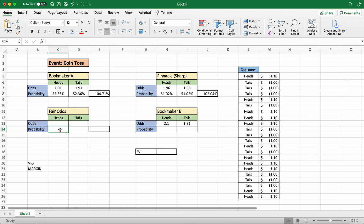So for heads, all we're going to do is take this percentage here and divide it by this one here, and it's given us 50%, so that looks pretty much right. And we're going to do the same for tails, so this one divided by this one here, and it's saying that there's a 50% chance of heads and a 50% chance of tails. So this is obviously the correct probability for this event, and if we add these up, we get 100%. So that is the fair probability.